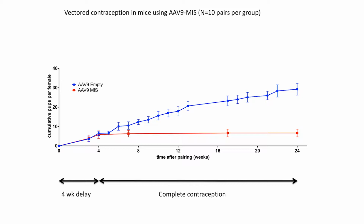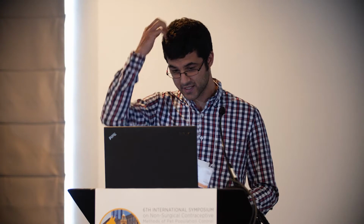It's complete contraception. And that's consistent with the idea that you stop activation of follicles, but those that have already started growing at the time you treated complete their maturation, are ovulated, and the pregnancy goes to term. Those pups are completely fine. There's no sign of any effect. And the Müllerian-inhibiting substance doesn't cross the placental barrier, so it doesn't affect the development of the pups. So that's great. We were confident enough that we wanted to go into cats with this.